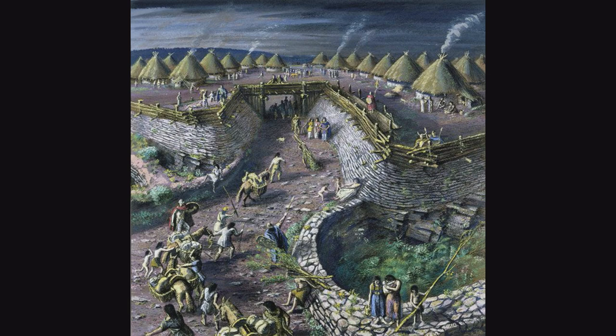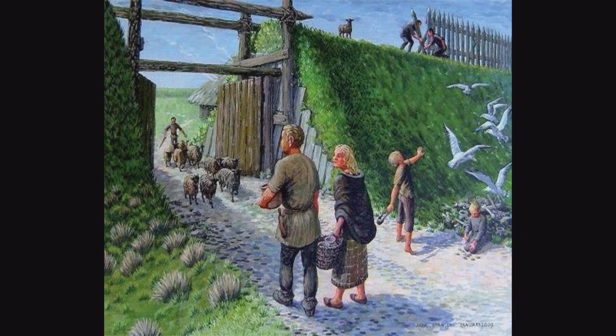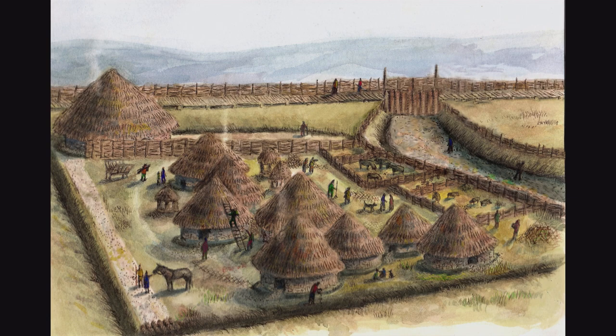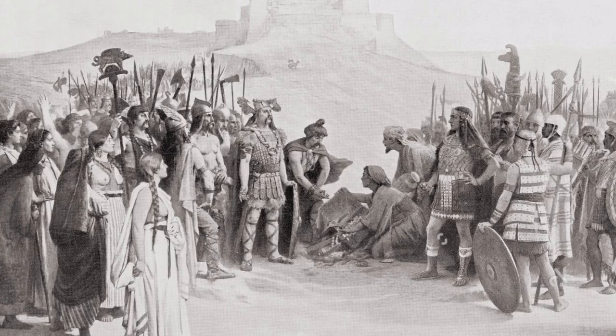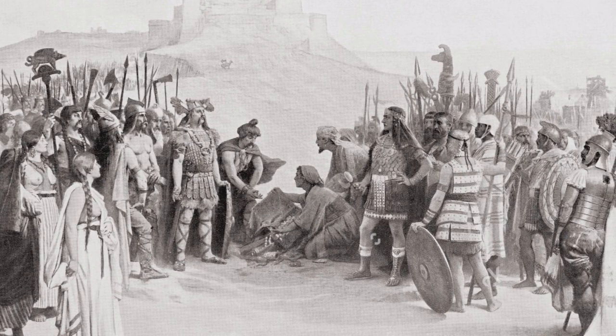They built hill forts in strategic places, easy to defend, and provided centres for trade as well as defence. The Votadini traded openly with other tribes and also the Romans when they arrived here in the northeast around 80 AD.